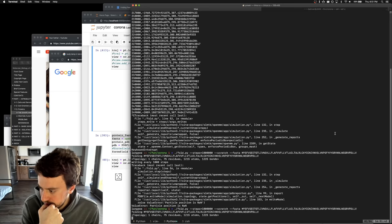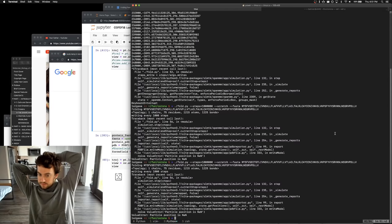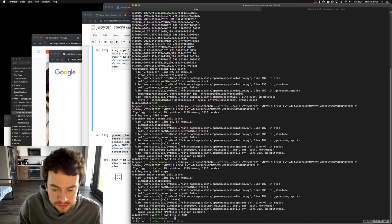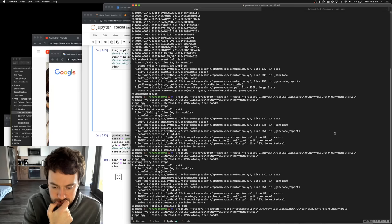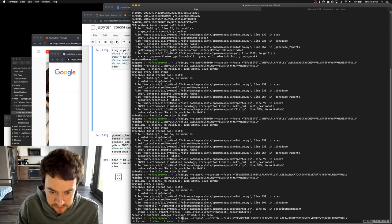Is there any way to mess with temperature in a dynamic way? I could. Particle position is nan. Well, that sucks. Well, let's try not many steps. What if I do one step? Division by zero. Because writing every zero steps.